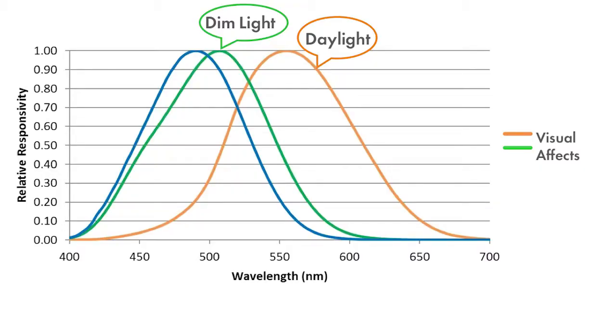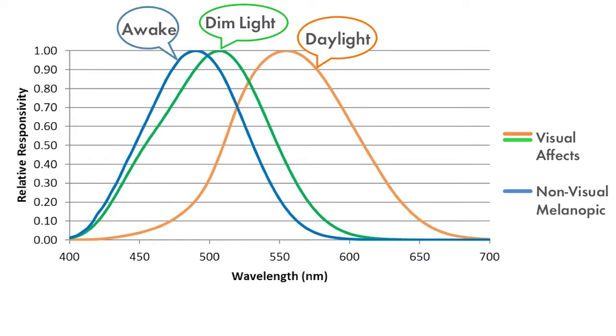This slide shows how sensitive our eyes are to the 3 different types of cells. The orange and green ones are ones we're familiar with, the rods and cones. And then the blue one is that 3rd type of cells that helps us with our biological processes, like our circadian rhythm. Basically, when our eyes see that wavelength, our body responds and limits how much melatonin we're producing, so that in turn makes us more awake.